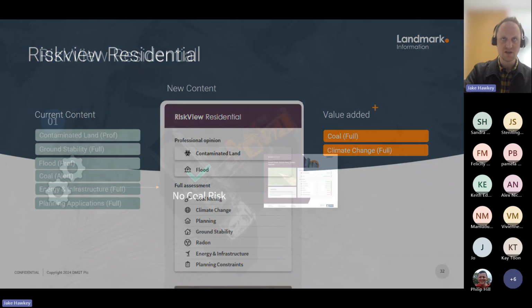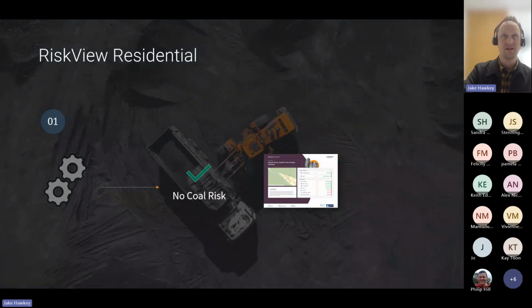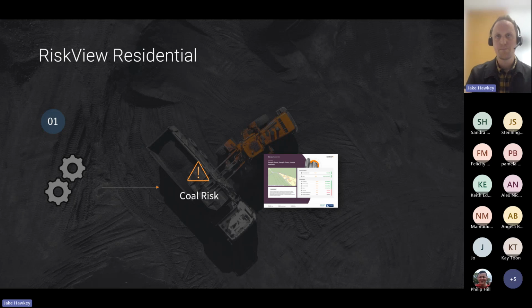So full coal means that you benefit from the same screen that we have in HomeCheck and EnviroSearch, where it's adding that extra layer of assessing what's on the coal field and screening out those low risk sites for you. You will get that as a certified outcome when it's that kind of risk tolerance. But where we are now seeing that medium or high risk on the coal field, that's when we'll include a CON29M effectively in RiskView Residential as standard.